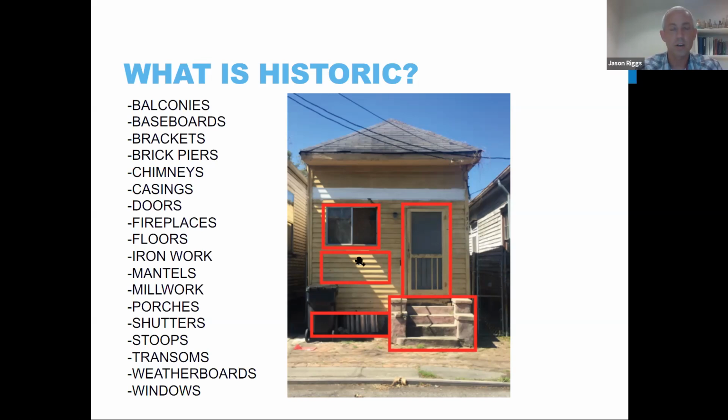Is this historic? The answer is no. You can see that it is what looks like an aluminum replacement window, which was put in when the building was altered at an earlier time, but is not original. It could be fitting inside of the original opening, but the window itself is not historic.